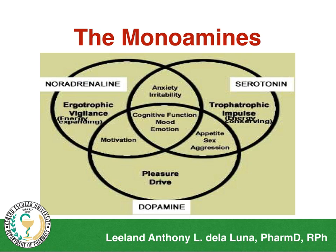Now, not all the time is only one neurotransmitter high in our brain. Sometimes they come together. For example, when noradrenaline and dopamine combine, that gives you motivation. Meaning, it gives you the pleasure to do something and the energy to do it. Okay? What about serotonin and dopamine?